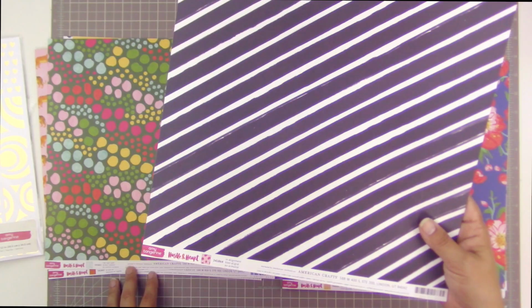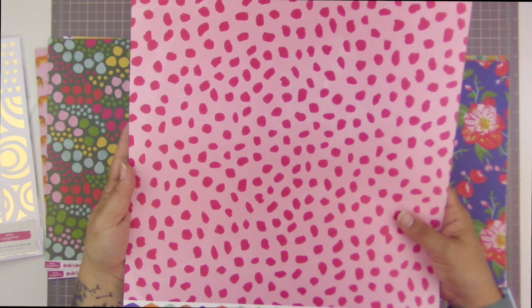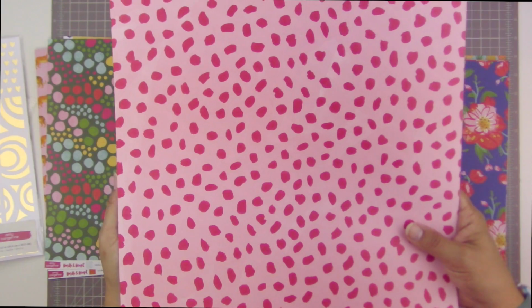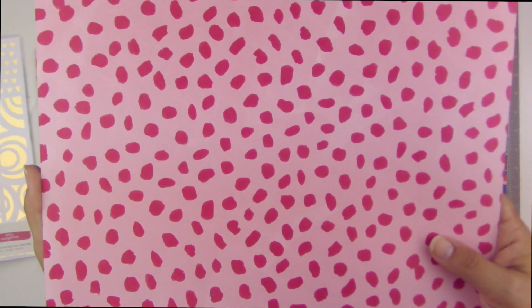This one is called In Alignment, and it has a hand-painted look to it. And then the other side is an animal print, pink with that kind of strawberry, or raspberry, I guess, reddish pinky color on the other side.